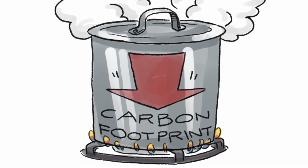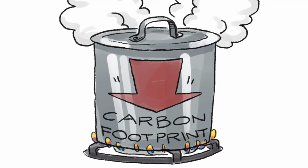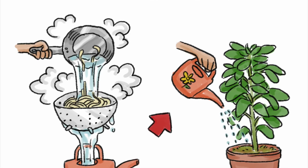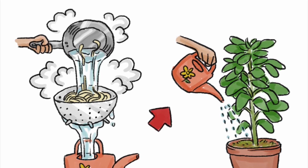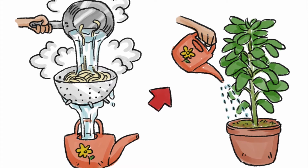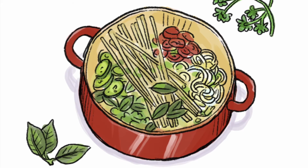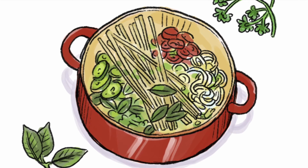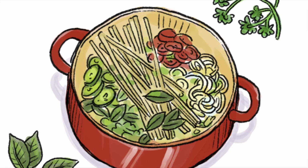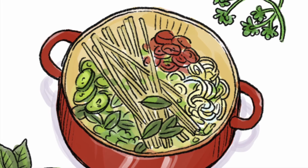To help the water boil faster and save energy, cover the pot with a lid and don't salt the water until after the water has boiled. Be sure to use only the amount of water needed and repurpose the leftover water in your sauces, to steam vegetables, or to water your houseplants. You can also try one-pot pasta meals, where the pasta and vegetables are added to the pot together, along with a small amount of water that gets completely absorbed by the dish.